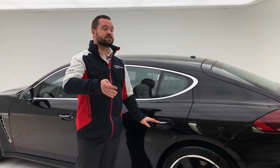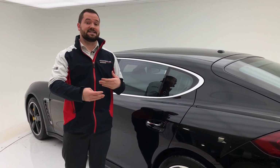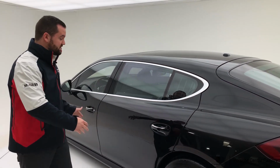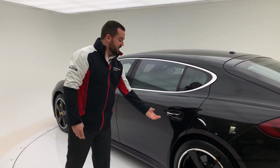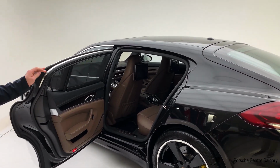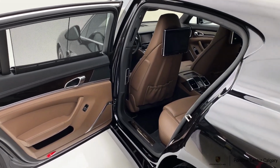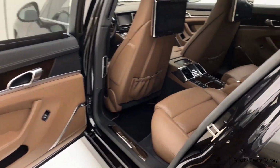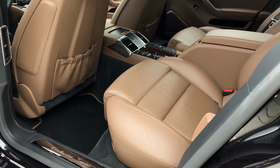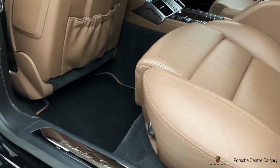So I mentioned, this is a Turbo S exclusive, but not just a regular Turbo S. It's built on the Executive, meaning the longer wheelbase. So this rear door is really quite wide, and you have more legroom than you would have in a regular Turbo S. You gain several extra inches of legroom, and there's a few other really unique pieces back here that I wanted to point out. So, of course, you can see the rear entertainment screens here.